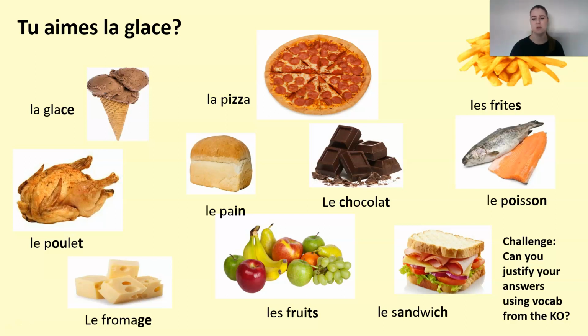Now, it says la glace. Can anyone remember what la glace was? It's on the screen, so you should know it. Good, it means ice cream. Okay, so remember that glace is like glacier, and glacier is ice. So, do you like ice cream? Okay, so this means do you like, and then this is la glace. So this is do you like ice cream? Okay, so we could have this for any of these sentences here.